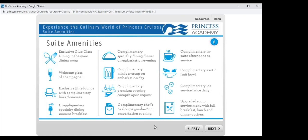All right, amenities. So you have the Club Class dining in the main dining room, welcome glass of champagne, exclusive Elite Lounge, complimentary hors d'oeuvres, complimentary specialty dining, mimosa breakfast, complimentary specialty dining on embarkation evening, complimentary minibar setup on embarkation day, complimentary premium evening canapes upon request, complimentary chef's welcome goodies on embarkation evening, complimentary in-suite afternoon tea, complimentary exotic fruit bowl, complimentary ice service twice daily, and upgraded room service menu with full breakfast, lunch, and dinner options. Amenities vary by ship, so consult your suite amenity flyer and the course resources for details.